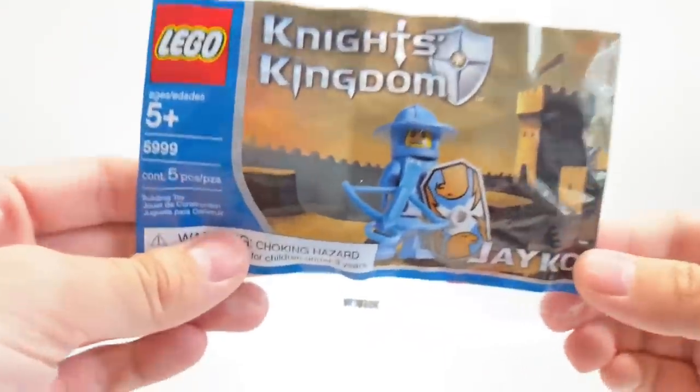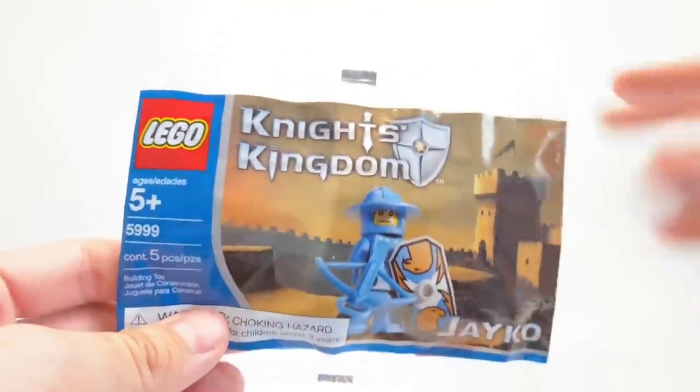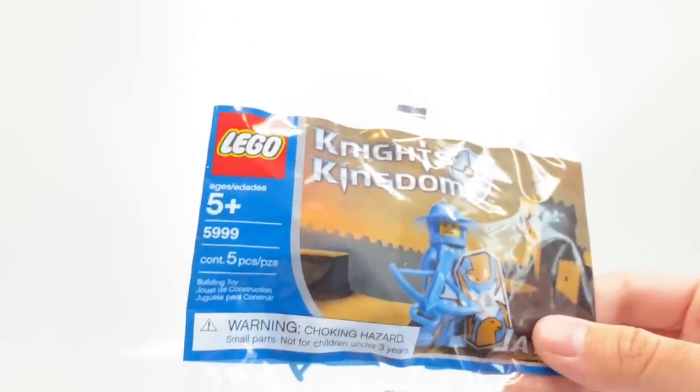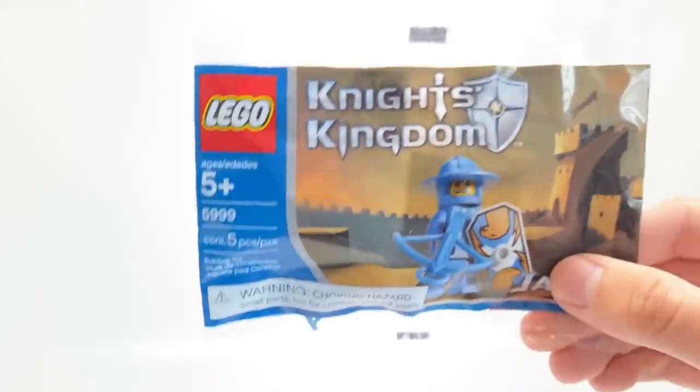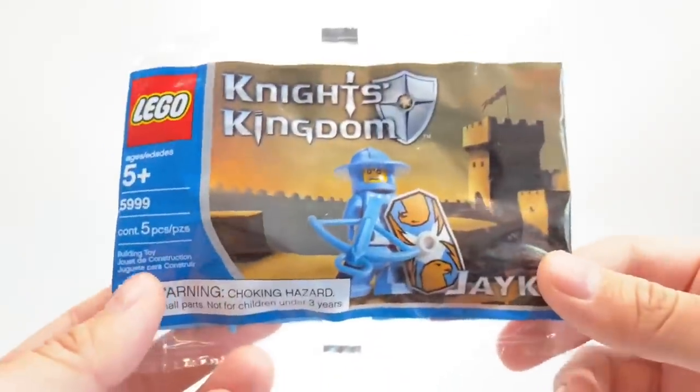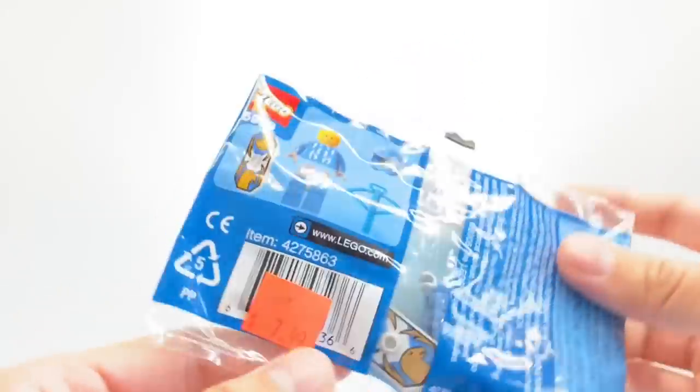There's also this nice Kingdom poly bag. I try not to buy too much Knights Kingdom because even though it's kind of nostalgic to me, since I got a few sets when I was younger, I never really cared for it. It's one of my least favorite castle themes. Even Knights Kingdom 1 from 2000 is another really bad castle theme in my opinion. But I wanted to get this version of Jayko, for what, $8?